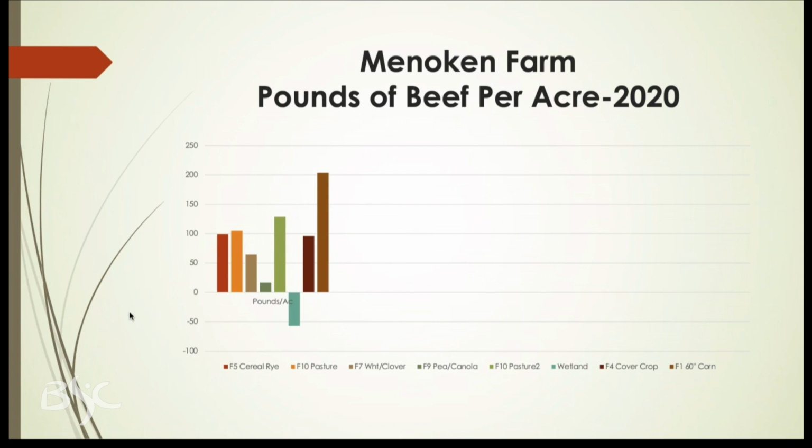And if you look on the far end, the brown bar is our failed 60-inch corn, and so we did pick up some significant gross income from that, as we picked up about 200 pounds of beef per acre. And so we ended up selling our heifers shortly after that for, I believe, close to $1.28 per pound. So the gross profit was good.